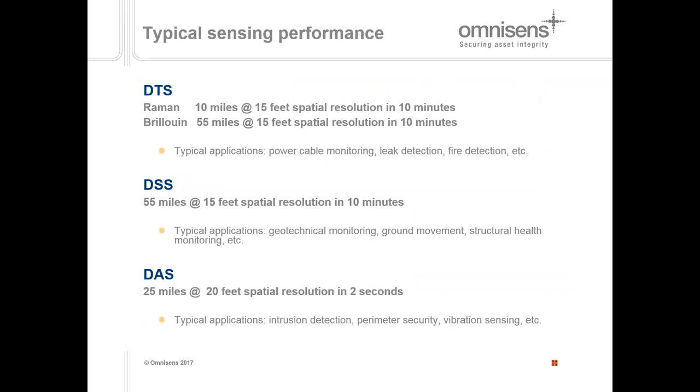So let's take some examples of typical DTS performance. There are a variety of commercially available DTS, DAS, and DSS systems, but I'm just showing typical performance values to give you an idea of what kind of performance we're dealing with. For Raman, we're dealing with 10 miles temperature sensing in 10 minutes and 15 feet spatial resolution. Brillouin is designed to go longer distance, and typically you can expect to go 55 miles in 10 minutes with 15 feet spatial resolution. Typical applications of such technology are power cable monitoring, pipeline leak detection, fire detection, etc.